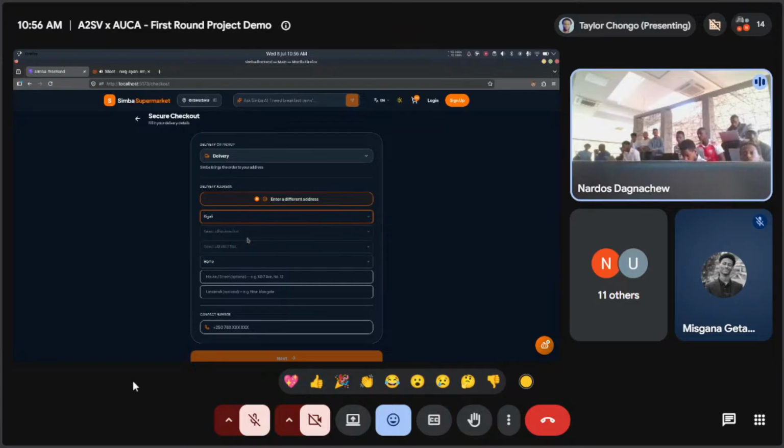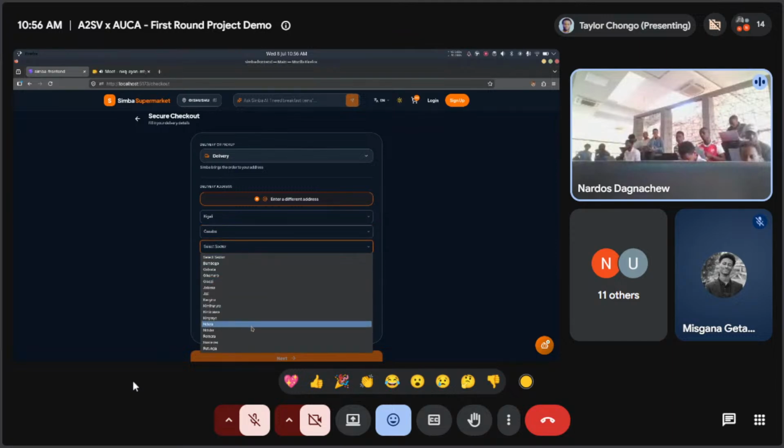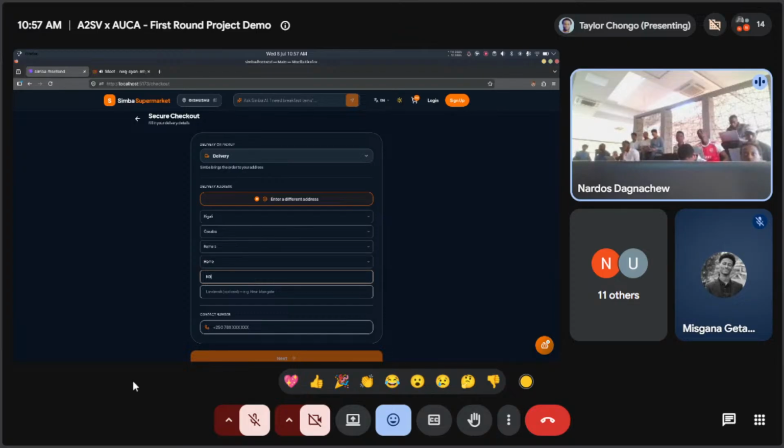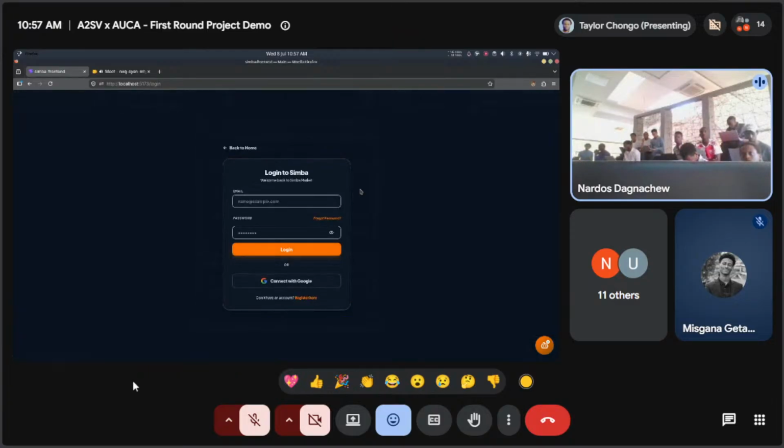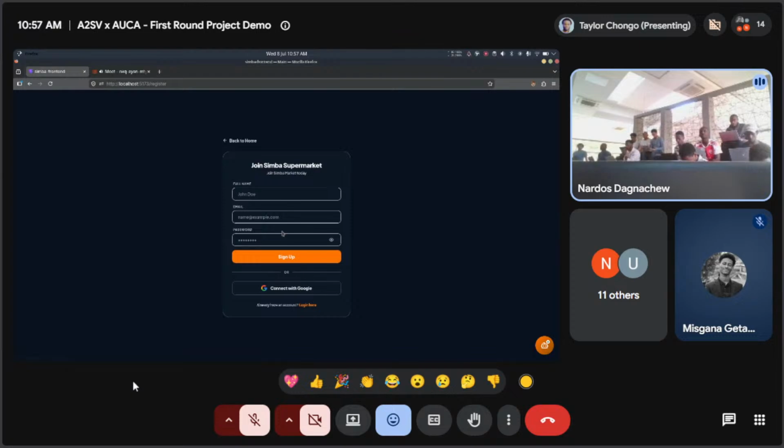The first thing you need to do is to select the province, Kigali, and then the district. I'm going to choose Remera, and for the address, let me just say this, near the green gate. Same thing for the telephone number. As you can notice, there is no way to proceed to the checkout without logging in. So you have to log in first. You can use an email address and password, or you can continue with Google. I decide to register using an email address.